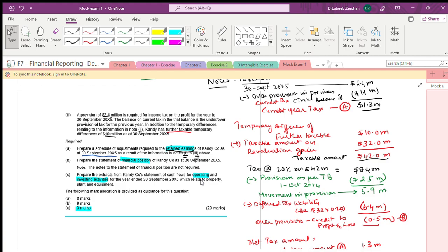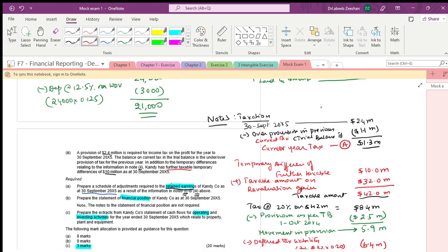A provision of 2.4 million is required. They say it is required 100%. There is no point of doing anything else. This is required as per point number 3. Now, what happened?